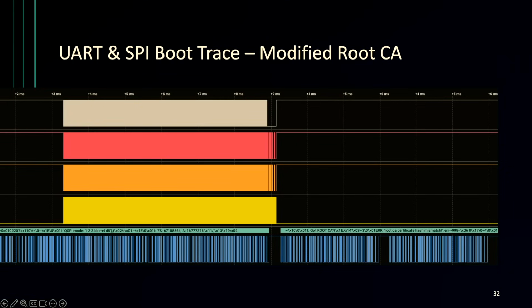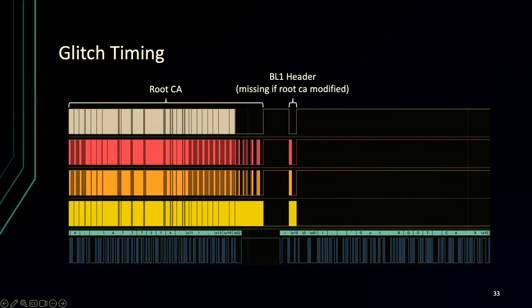But if we modify the root CA now, the SES will report that it got the root CA, so it was loaded correctly, but it also says that the root CA hash mismatches. And we also see that the boot process doesn't continue because there's less SPI activity right here. And inspecting that SPI activity revealed that the header of bootloader 1 is not loaded when the root CA is modified. And knowing this, we can tell that the root CA hash comparison must take place during this red dotted time window here. This is about 230 microseconds long. That's pretty long, but it's still brute forceable, and that's exactly what we did next.